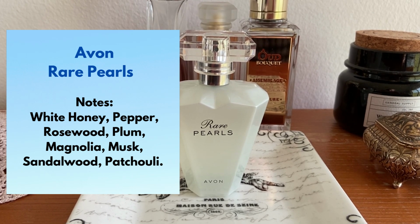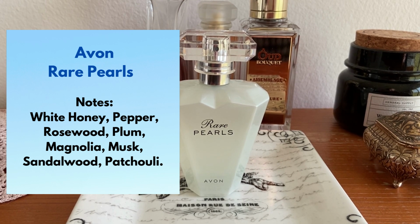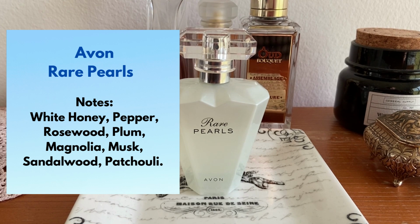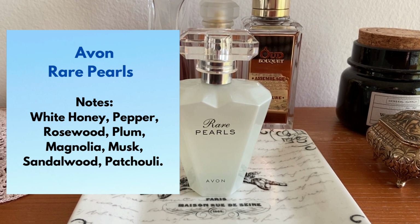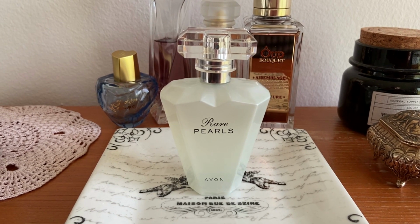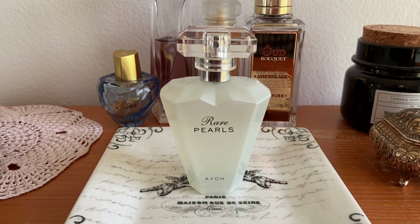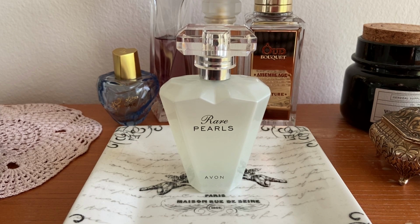Avon has lots of different fragrances. Some of them are amazing, some of them smell very cheap, at least to my nose. So you have to know which ones to buy. And this one is amazing. It's not alcoholic, as you would expect from an Avon perfume, and it does smell a lot like Pure Poison in the air when you spray it on.